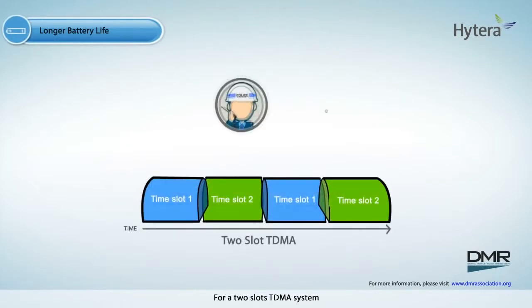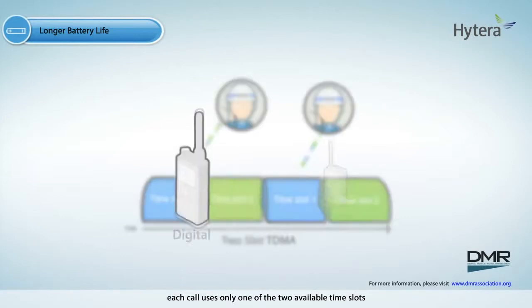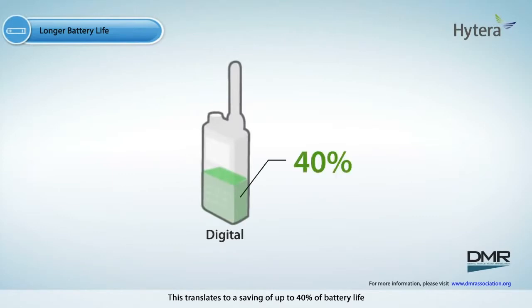For a two slots TDMA system, each call uses only one of the two available time slots. It, therefore, draws only half the amount of energy from the battery cell. This translates to a saving of up to 40% of battery life when compared with legacy analog or FDMA systems.